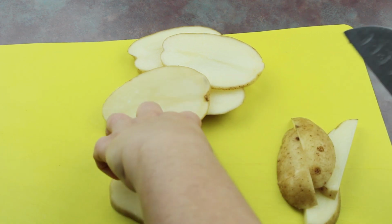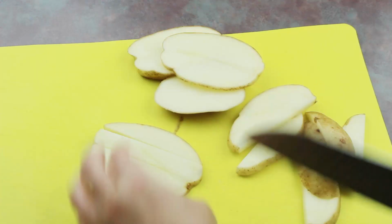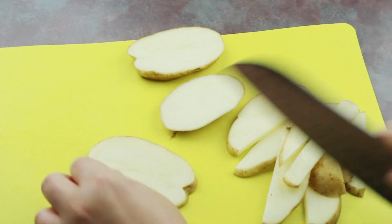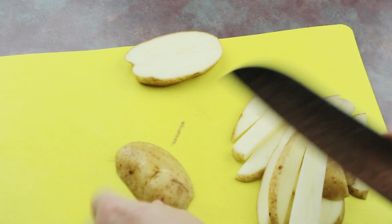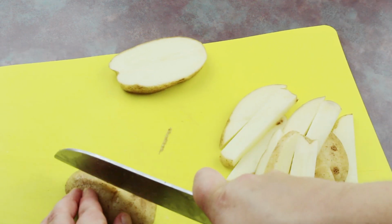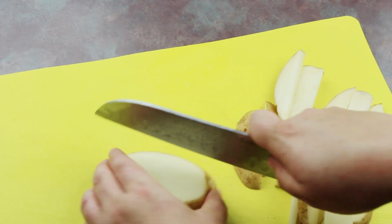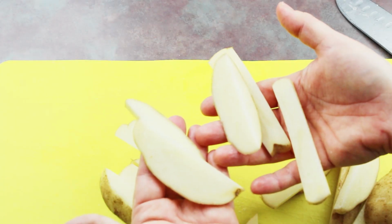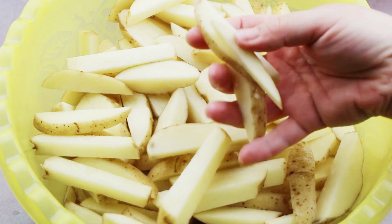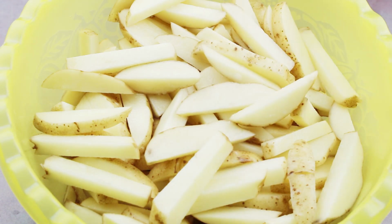So I'm going to take these potatoes and cut them into steak fry shapes. And I'm going to show you here the sizing that you want for these steak fries. Now, I personally used just a bag of white potatoes that I had around the house. I have done this with russet potatoes. They work out great. The only type of potatoes that don't really work with this recipe are any yellow or gold potatoes.